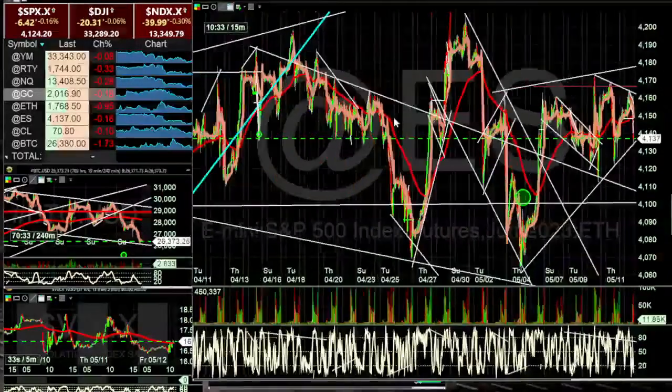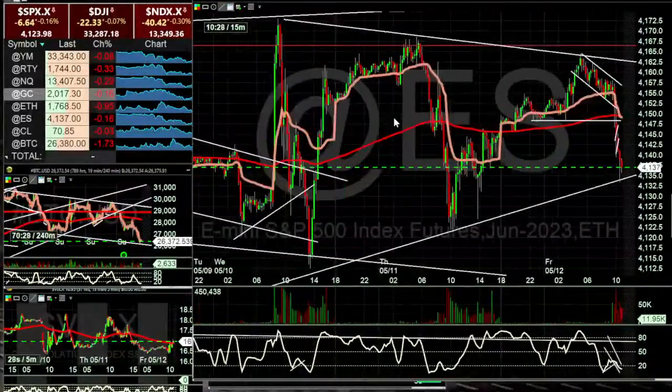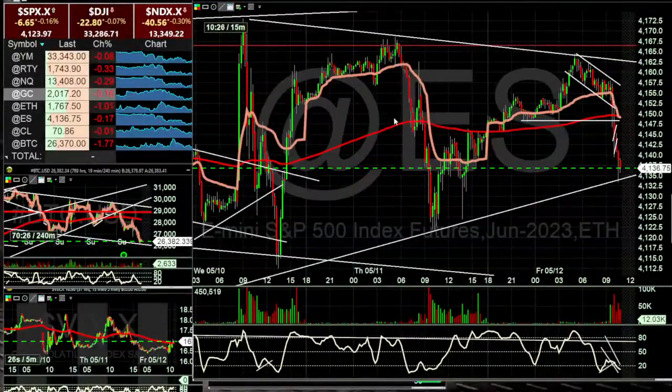The problem is it's sort of a... I mean, if you look at it just like this, you could say sideways pennant. It's the 15 minute. Here's your 5 minute.